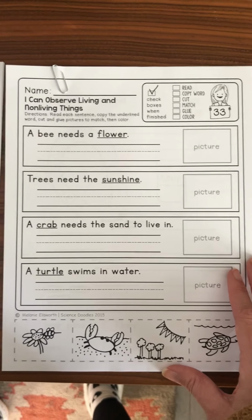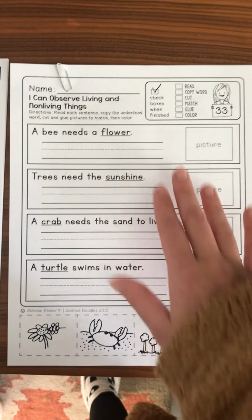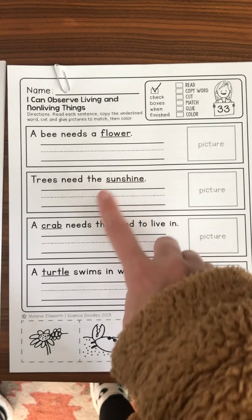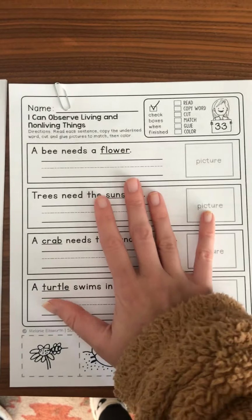In science today, we're doing non-living versus living things in the world. So this can be really fun, and you can totally make this something special at home too. There are so many ways to go beyond this page. So on this page, they're just looking at that underlined word and picking which item matches. It says a bee needs a flower, a tree needs sunshine, and so on. But to go beyond this, I have a couple ideas for you.